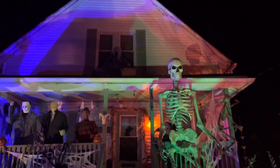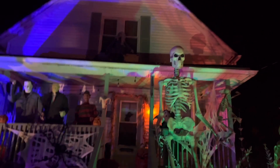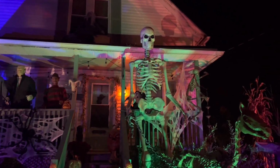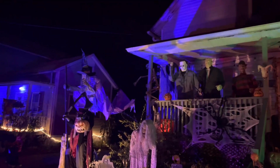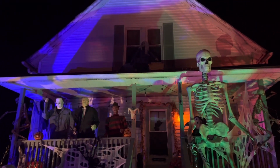Yeah, we still got Twisted Tina up there on the roof. But you can see her a little bit better now because of the orange light. And then now this white light's shining up there a little bit. So she's a little bit more illuminated.